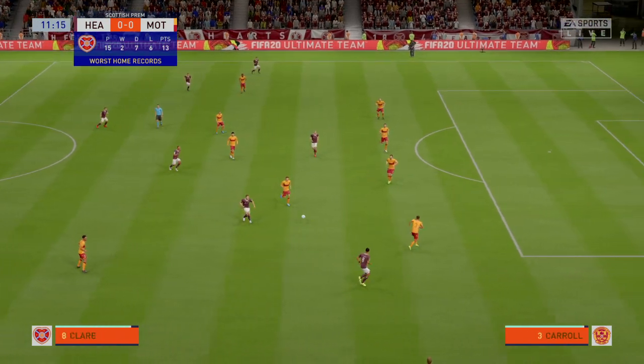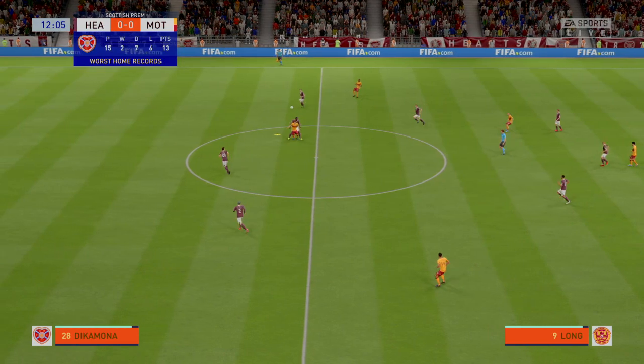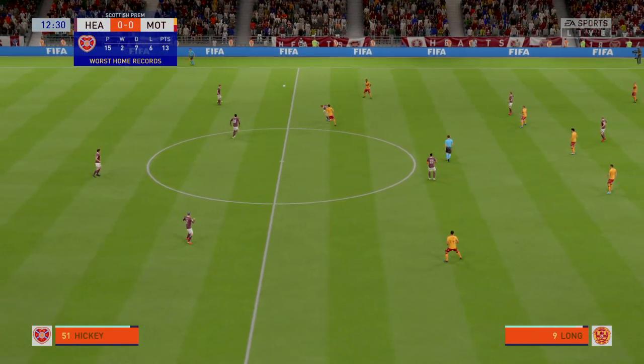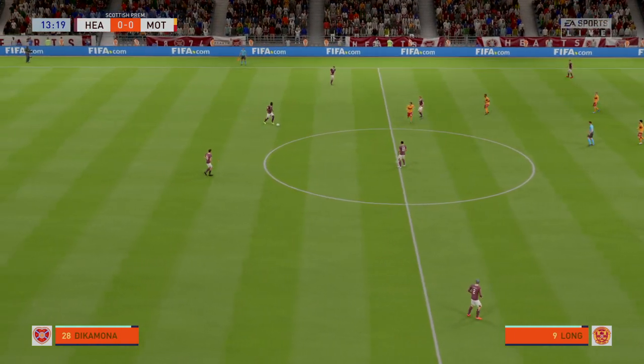They're very apprehensive, the fans in the stadium here backing the home team. They've seen some catastrophic performances on their own ground, the worst home record in the league so far. Yeah, 2 wins in 15 games.